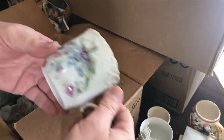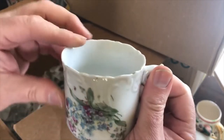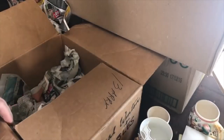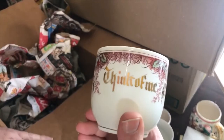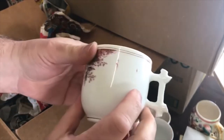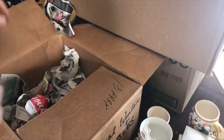Another Victorian era coffee mug or tea mug, I guess. Coffee mug. So, yeah. Okay. Another Victorian mug. Think of me. But that's what it is, Victorian. So, during the time of Queen Victoria.